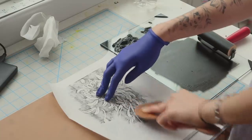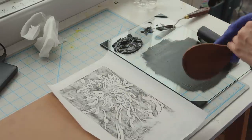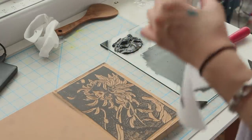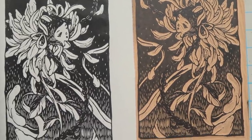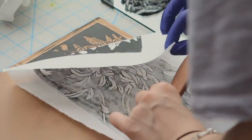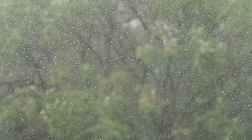Hand printing takes quite a long time, and this print took about 10 to 15 minutes to print for each one just because I was trying to get all the details in. But in the end, I was really satisfied with how it turned out. I created this as an edition of 9, so there's 9 hand-printed prints, and that's what I spent the afternoon doing.